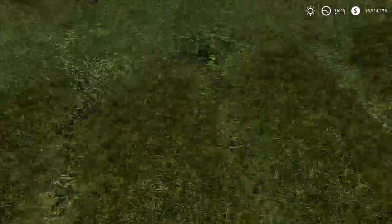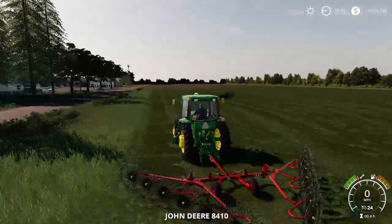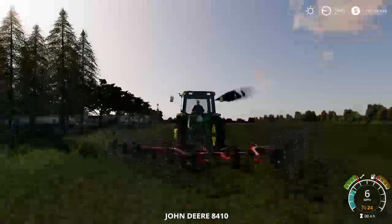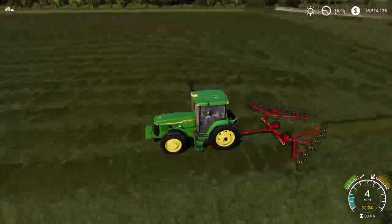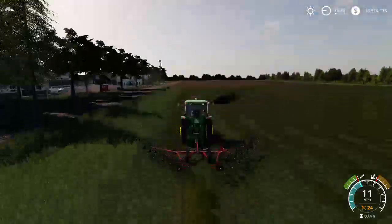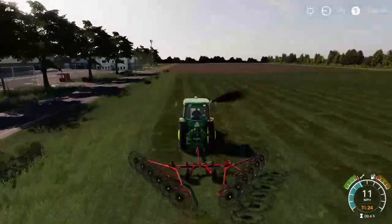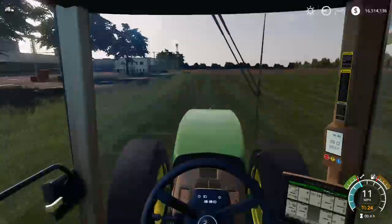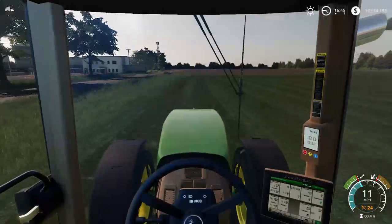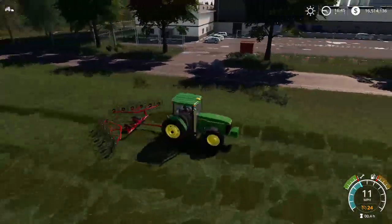All right, well, let's check our grass here. That turned into hay. Yeah, it feels and smells about right. Let's go and put this down. Yep, it is looking good. Alrighty. Getting this good and done.